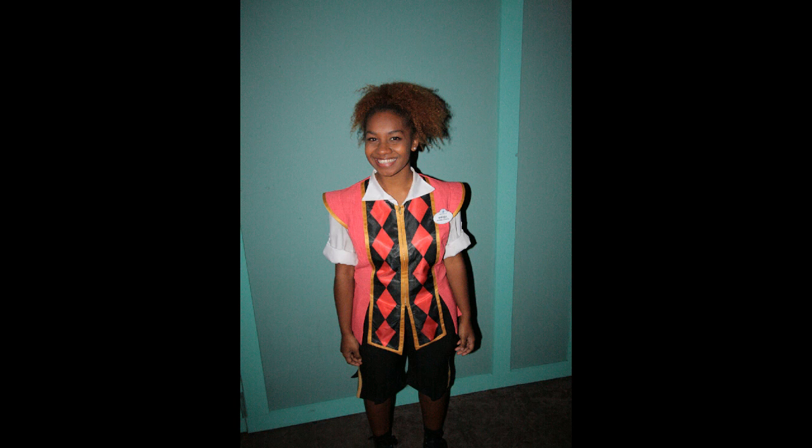There are new costumes in Fantasyland. Now, this is a photo, obviously, of the female costume. She's standing in front of the currently closed Peter Pan. It's opening soon. And as you can see, it's kind of a return in some ways to the colorful medieval look of the original Fantasyland.